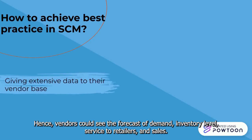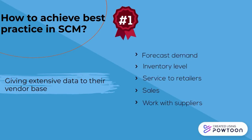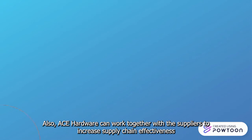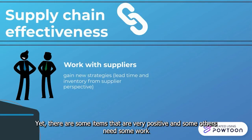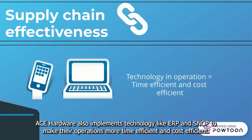Ace Hardware is trying to achieve their best practice by giving extensive data to their vendors. Hence, the vendors could see the forecast of demand, inventory level, service to retailers, and sales. Also, Ace Hardware could work together with the suppliers to increase supply chain effectiveness. Ace Hardware also discusses the strategies about lead time and inventory from the perspective of sourcing with the suppliers. Yet, there are some items that are very positive and some others need some more work. Ace Hardware also implements technology like ERP and S&OP to make their operations more time and cost efficient.